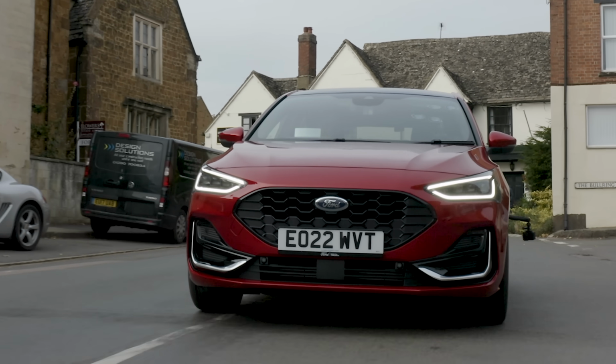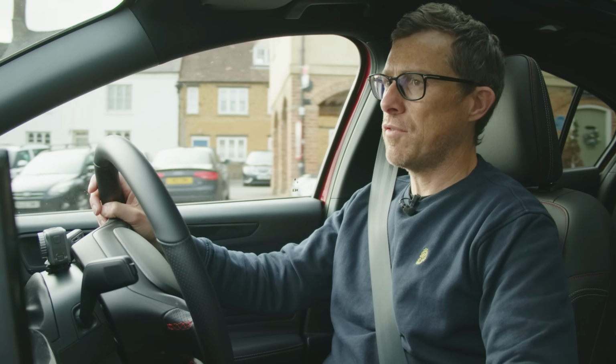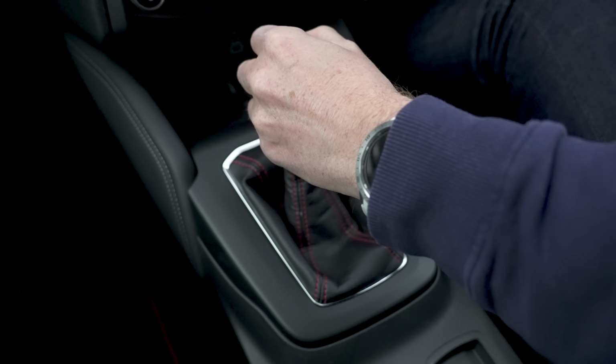One thing I do think about this car though that I'm not so keen on is the gear shift. It's quite a long throw and feels a bit soggy.